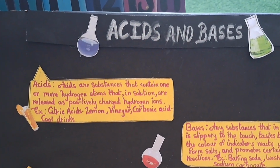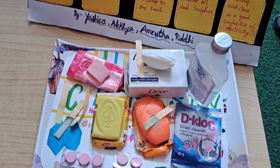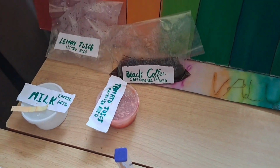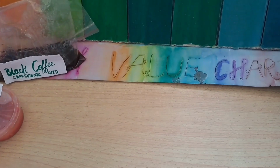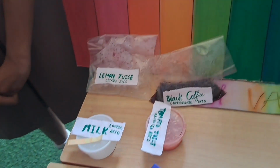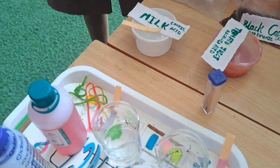Now differentiate acids and bases using indicators and the pH scale. They are using litmus paper, natural indicators, soap, milk, lactic acid, curd, etc., which indicates how acidic or basic a substance is. It changes its color depending on the pH. So the formula of it is NaOH. It is a strong base.